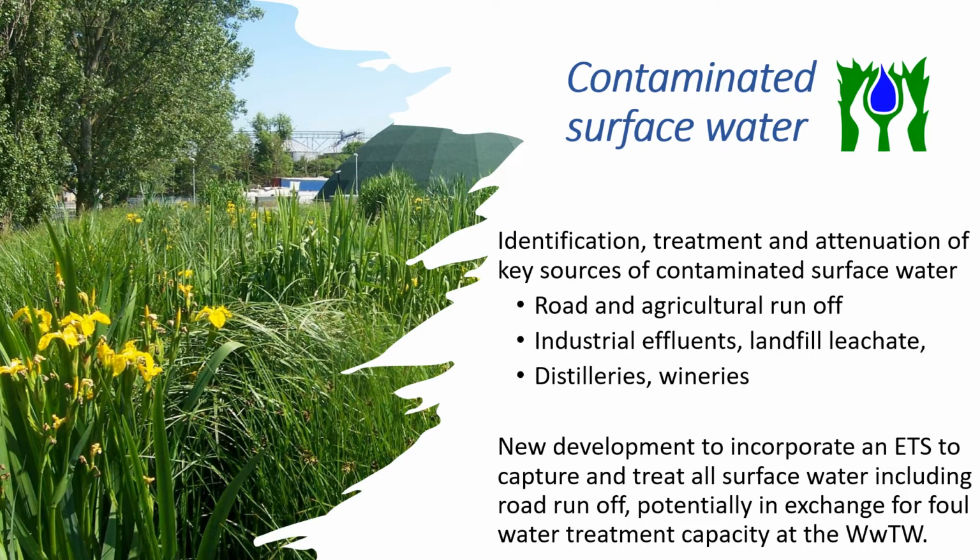As well as excess rainwater, another large reduction in combined drain demand can be made by preventing contaminated sources of surface water from entering the combined drain, such as runoff from roads and agriculture, and effluents from industrial sources such as manufacturing sites, landfill and distilleries. Living Water have many years of experience of installing natural carbon negative ecological treatment systems to successfully treat all these types of effluents.